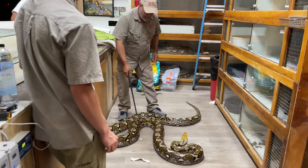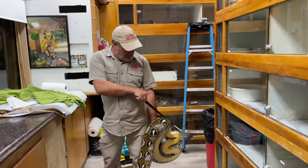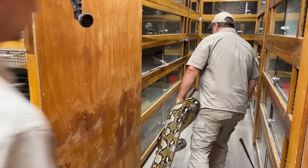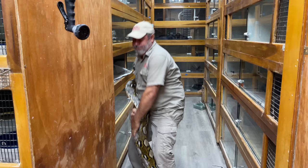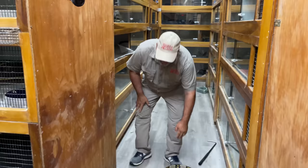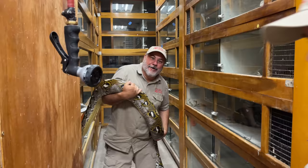Okay, whoa. Dang it. I don't mind getting bit, but I don't want to get bit. Whoa! Come on, girl. Stand back, Lucas. Unhook the tail for me. Darn, too late. She wants to come take care of whoever touched the tail. Okay.